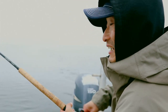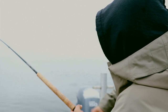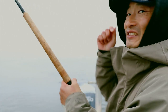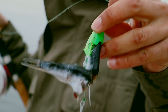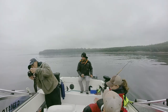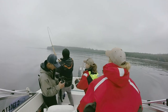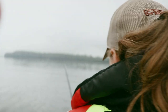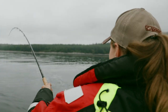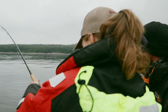While dropping down the other rod, second hit fish. Oh, it came over as well. Damn it, it came over as well. It's destroyed. Easy, easy, easy, let him go. Not the same type of screamer as Jill's, but we got something to it though.